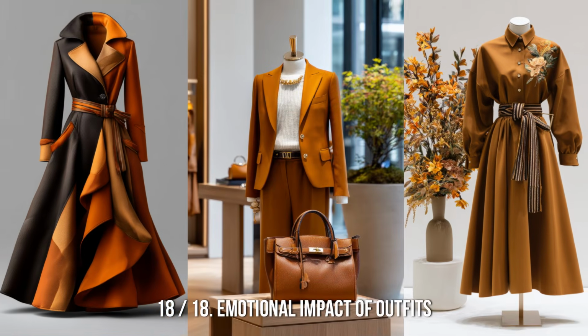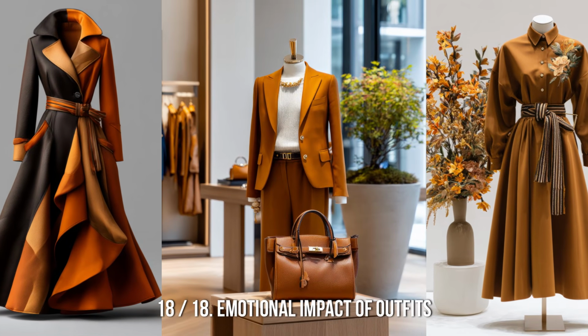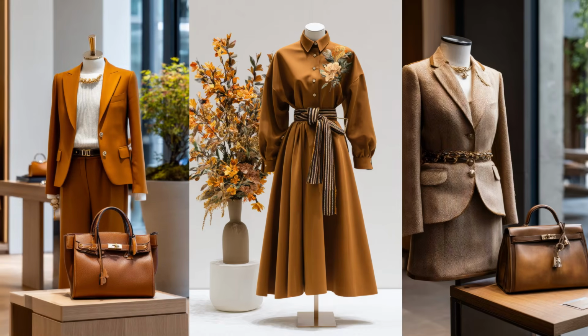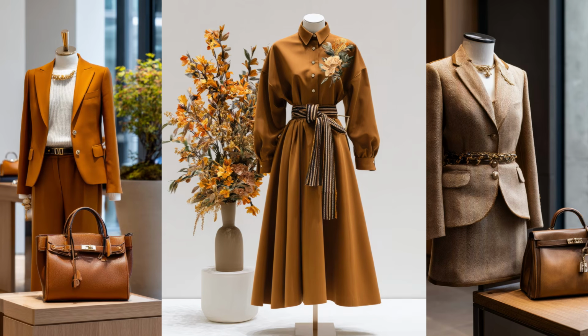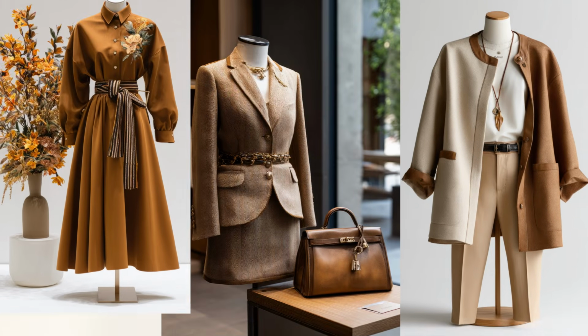Emotional impact of outfits. I've noticed that outfits in tan and caramel often create a calmer emotional response in both the wearer and the observer. In my experience, this kind of quiet visual language can reduce overstimulation in a very subtle way. I think fashion should sometimes feel like breathing space rather than noise. That's what makes this palette so powerful for me.